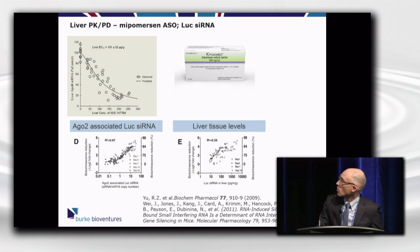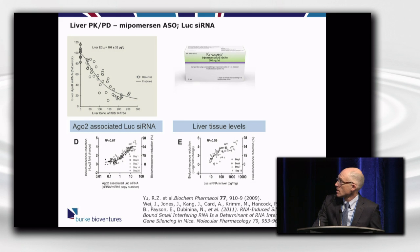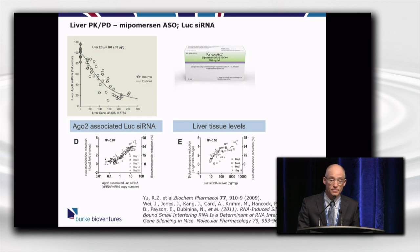The one on the lower right there is the liver tissue level, so that's sort of comparable to the mipomersen data up top that you saw a moment ago. And then on the left is the actual quantitation, not just of liver levels, but actual AGO2-associated luciferase siRNA, and a very nice correlation with the knockdown based on bioluminescence.